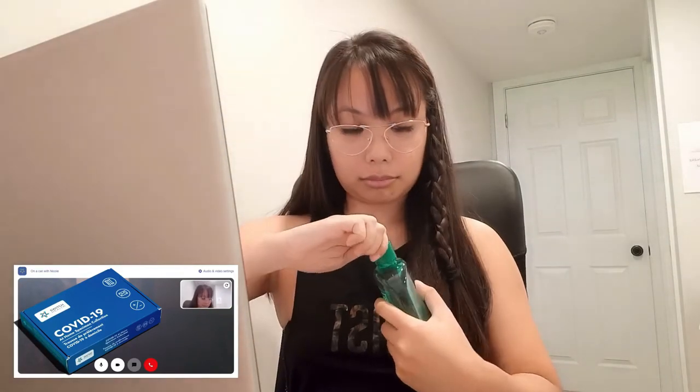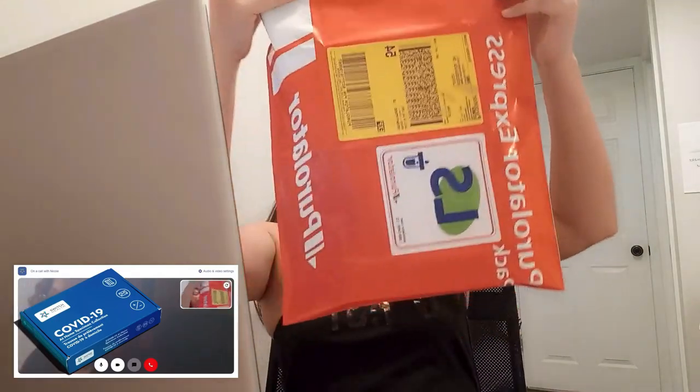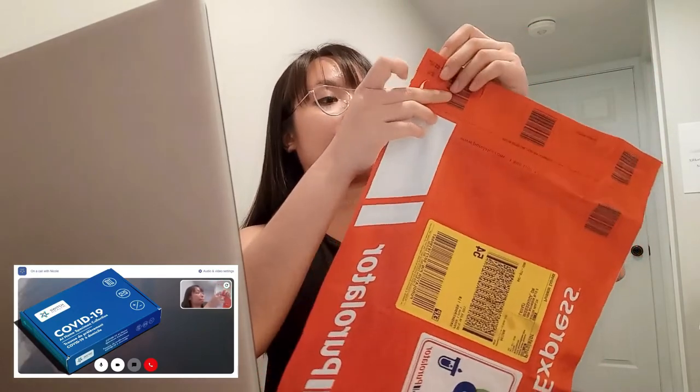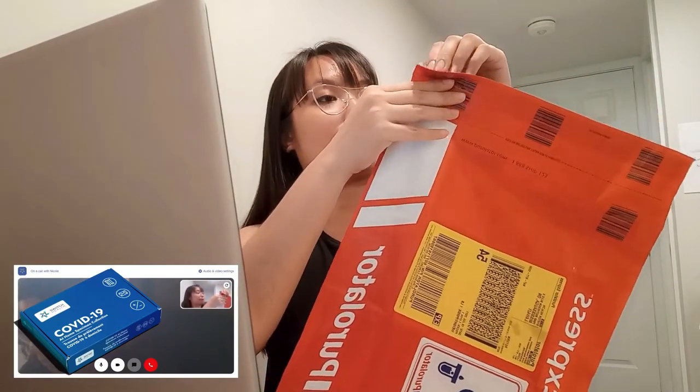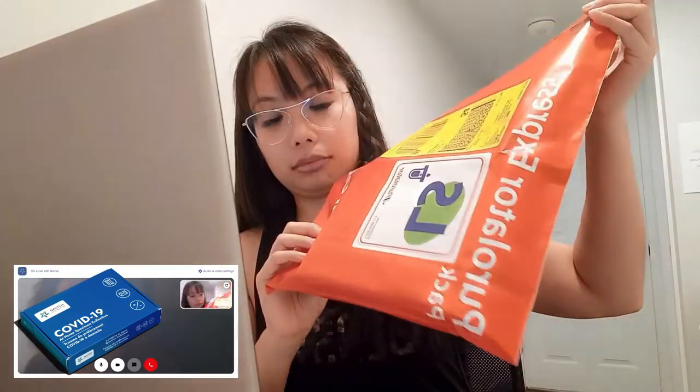And then clean your hands again with your hand sanitizer and then put the box into the red care label bag. Okay, remove the silver seal from the top of the bag and fold it onto the top white line. Okay, perfect. So now your bag is ready for pickup.